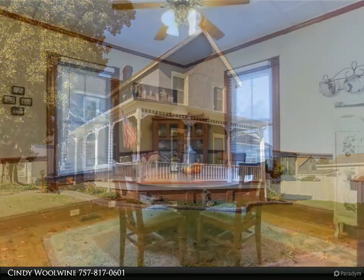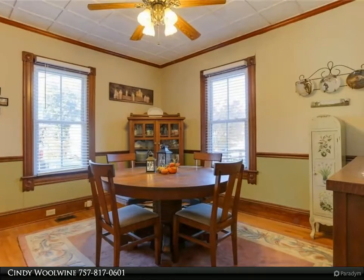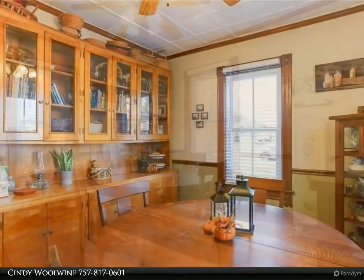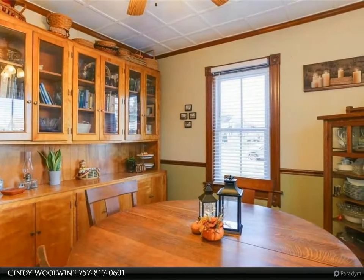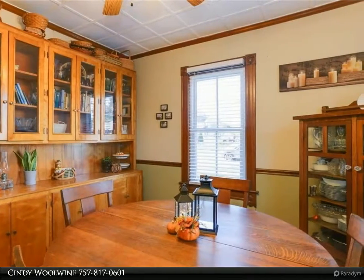What an opportunity to own a beautiful Victorian home with views of the Hampton River. So much detail in every room, with original moldings, doors, floors and porch details. The home is located on 3 lots and has a detached garage and workshop.